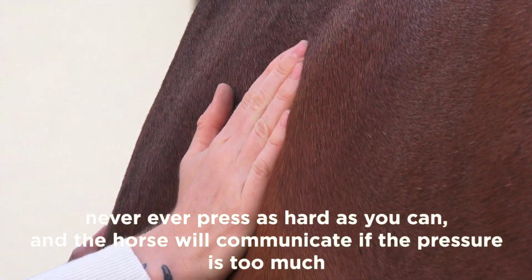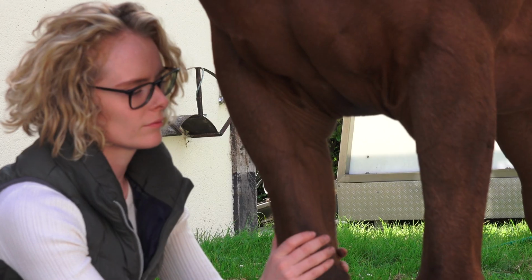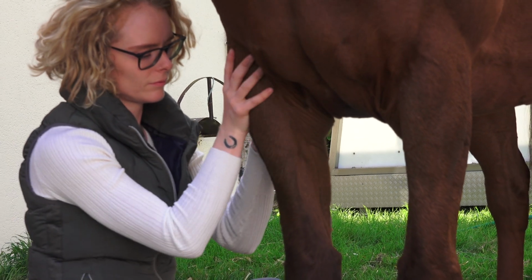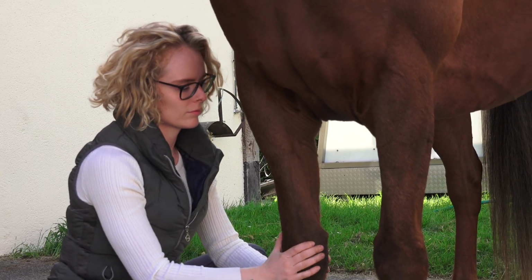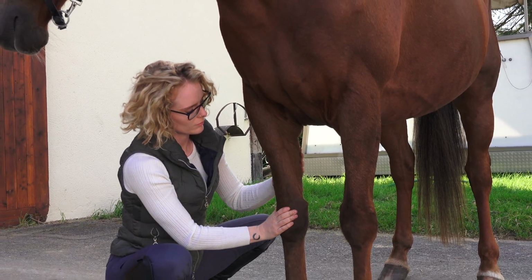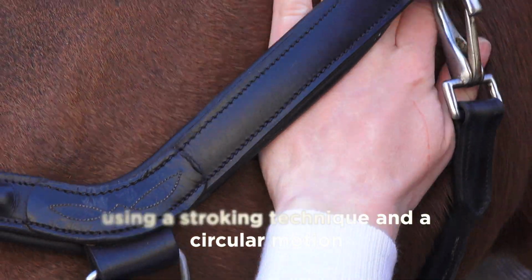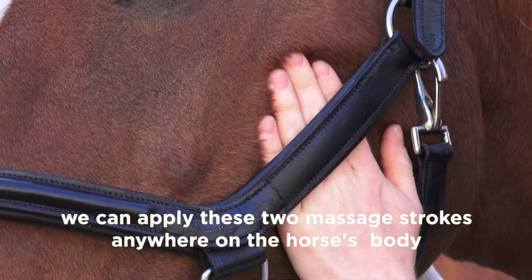You never ever press as hard as you can, and the horse will communicate if the pressure is too much. We don't want to use too firm a pressure, as this can cause bruising and other issues. As the main purpose of our massage after exercise is to help improve circulation, which can help with the onset of DOMS. Using a stroking technique and a circular motion, we can apply these two massage strokes anywhere on the horse's body.